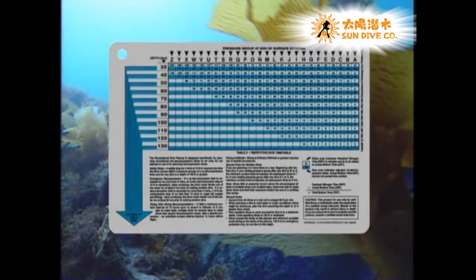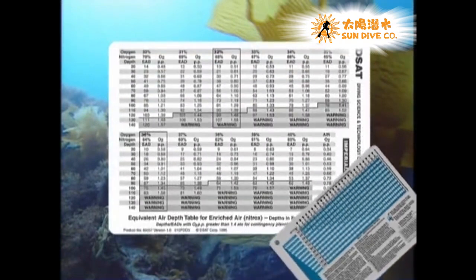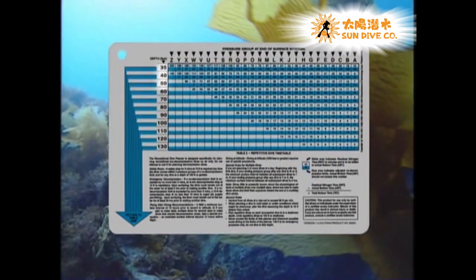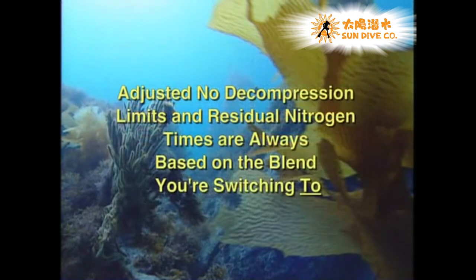When you get to Table 3, use the EAD of the blend you'll make the repetitive dive with for planning. Use the Equivalent Air Depth table to find the EAD for the repetitive dive's planned depth and blend. On Table 3, use the EAD to find your adjusted no decompression limit and residual nitrogen time. Remember that adjusted no decompression limits and residual nitrogen times are always based on the blend you're switching to.